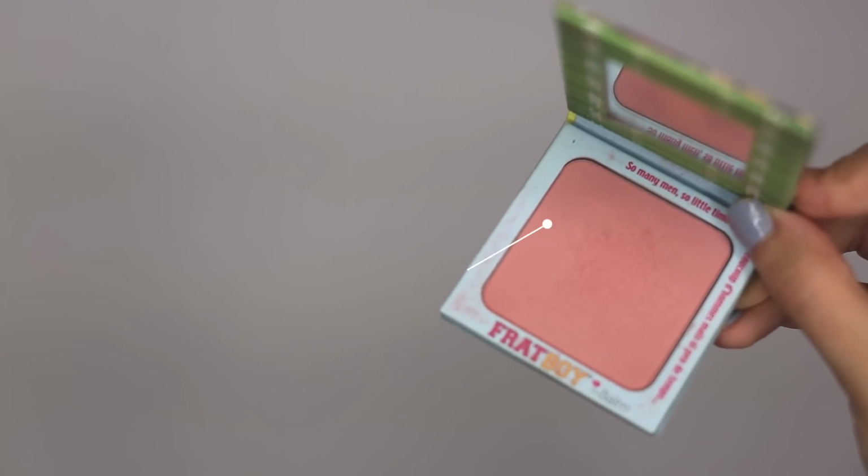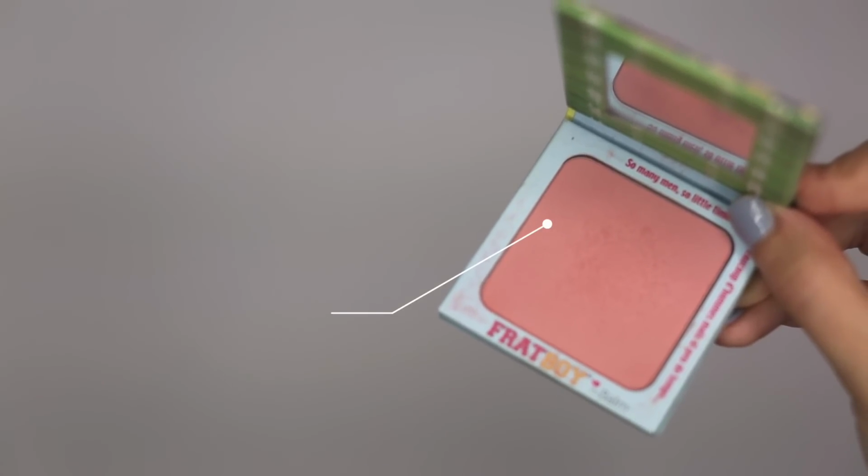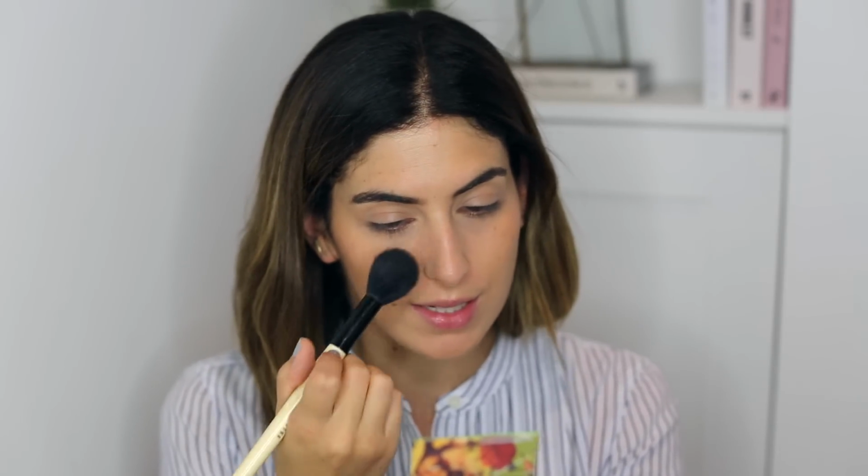Okay, now onto a little bit of blush to give a bit of colour to my cheeks. This is the Balm Frat Boy, such an old blusher, such a classic, just a gorgeous peachy pink. I really love this blush. I'm just going to put a little bit on the apples of my cheeks, very lightly. So that gives a gorgeous bit of peachy colour.